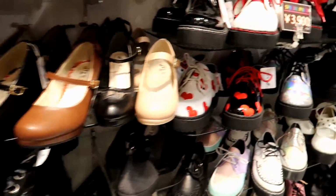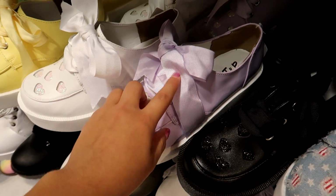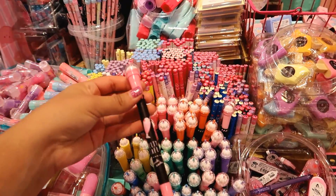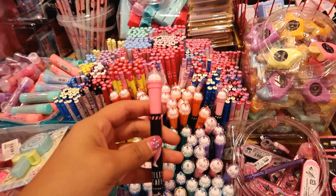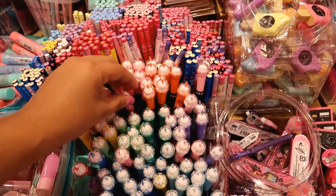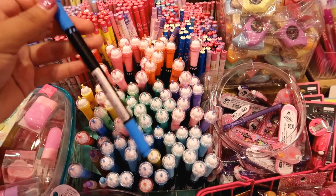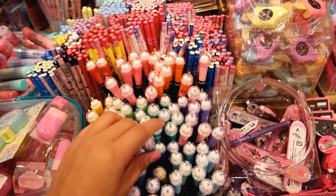And then, guys, I have to show you these too. Look at these hearts and the little bow. That is super adorable. I found a store that I'm absolutely in love with. So I found some stationery stuff. And these are pins, but look how cute the top is. It looks like a little milkshake or a little coffee drink. They come in all different colors. They come in orange, green. Look how cute. Oh my gosh, I love it so much. I like this one a lot, the blue one. That is way, way, way too cute.